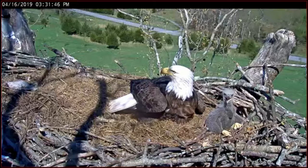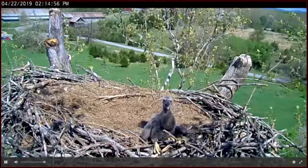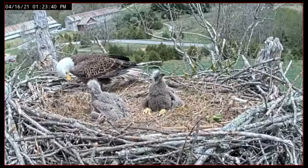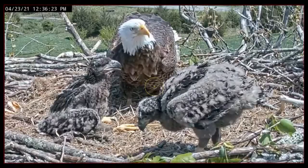Their feet grow bigger than, or faster than, the rest of their body. So they're kind of stumbling around their nest, kind of comical to watch. But you can see this one, how big his talons are already, and he's maybe about a month old in these photos. But they do grow amazingly fast, and they're starting to get their adult feathers or their flight feathers in, just barely growing in these photos.